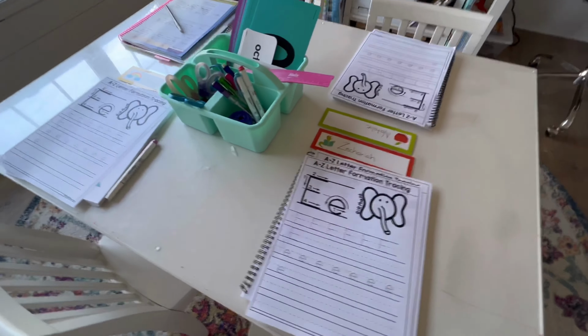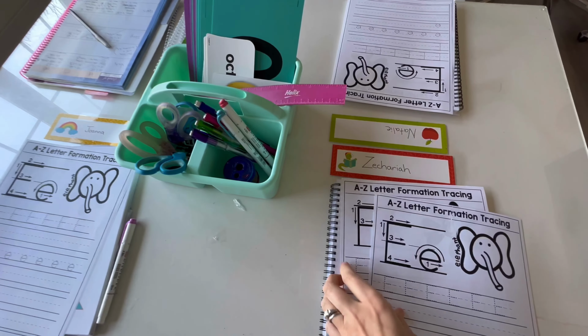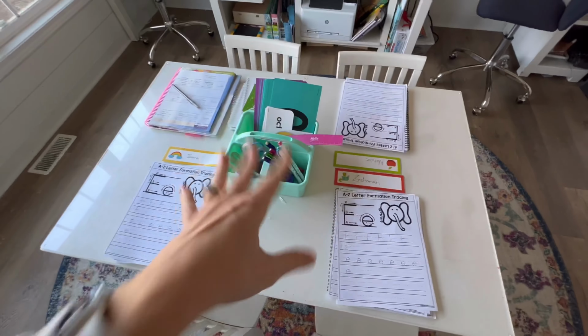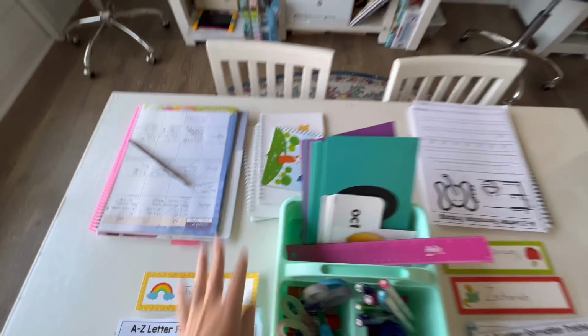But I will set up their desk. So this is Zach and Natalie and Joanna. And then I will have all the worksheets we're doing on top of their preschool workbook. Anything we're doing extra is set up here. This is where they work. Got their little number cards and flip books and things like that.